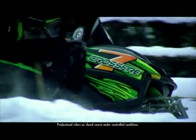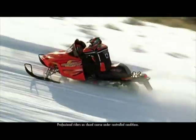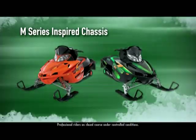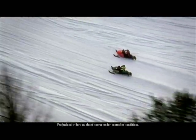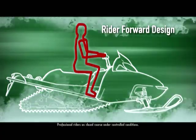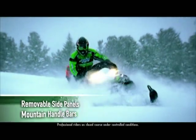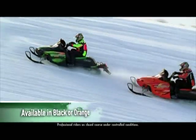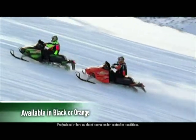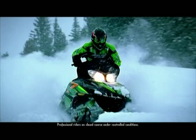The Crossfire was a 2005 mid-year intro, but we consider this bad boy too good to be true. Built with an M-Series inspired chassis and 136-inch track length. Designed with a more rider-forward position, it gives you everything you need for any type of terrain, including mountain handlebars. The all-new Crossfire models are available in black or orange. Nothing stands in the way of our engineers, not even Mother Nature.